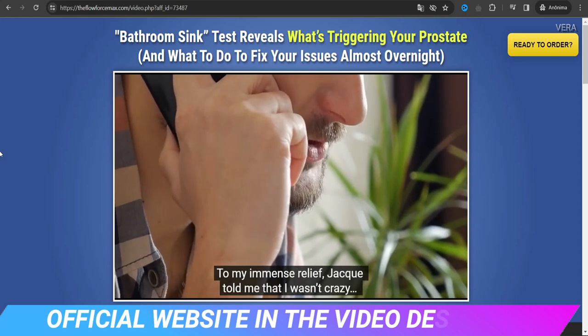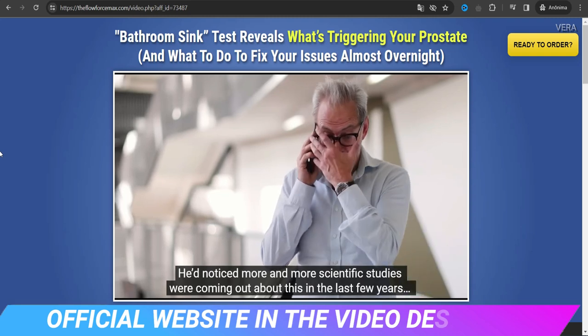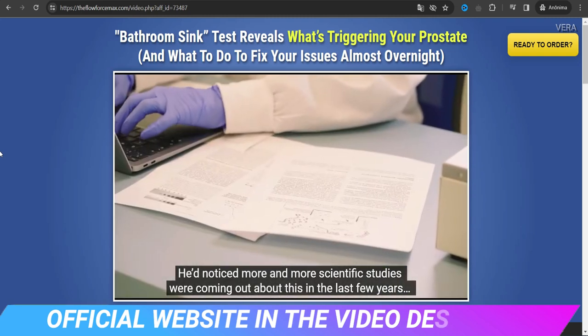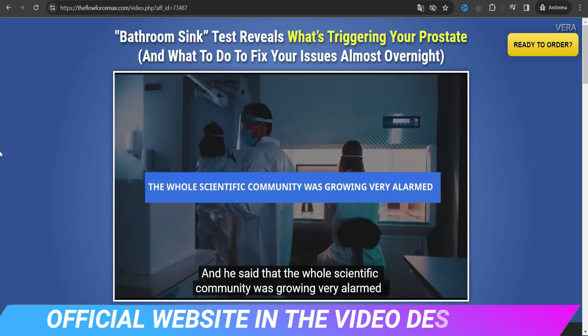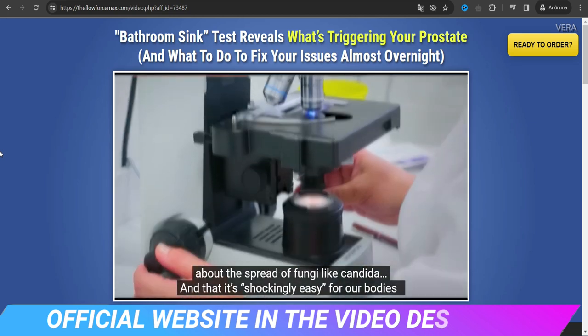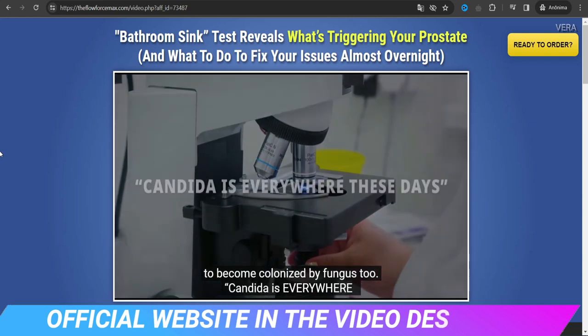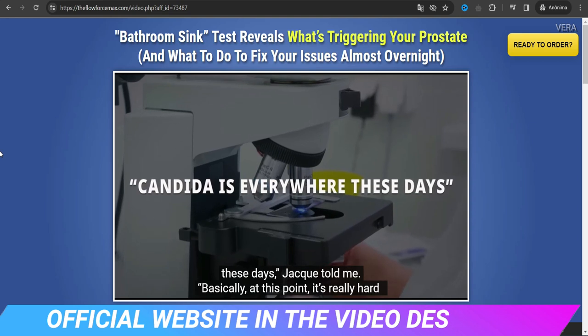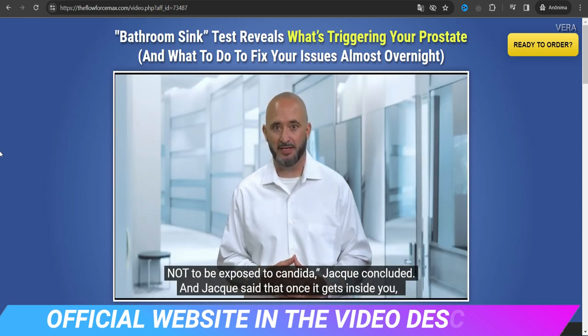To my immense relief, Jacques told me that I wasn't crazy. He noticed more and more scientific studies were coming out about this in the last few years, and he said that the whole scientific community was growing very alarmed about the spread of fungi like Candida, and that it is shockingly easy for our bodies to become colonized by fungus too. Candida is everywhere these days, Jacques told me. Basically, at this point, it's really hard not to be exposed to Candida, Jacques concluded.